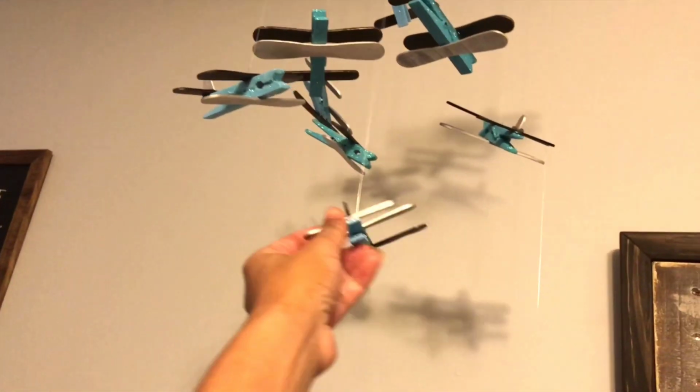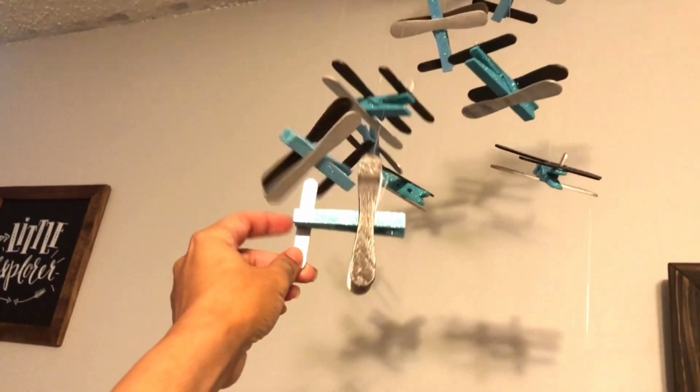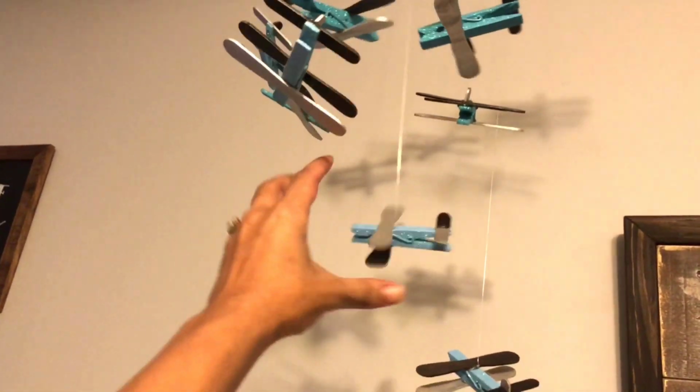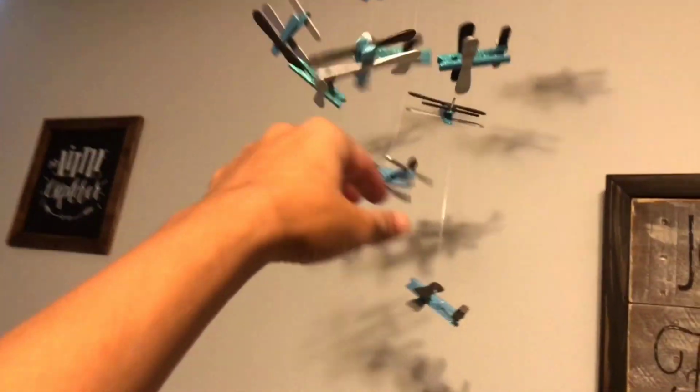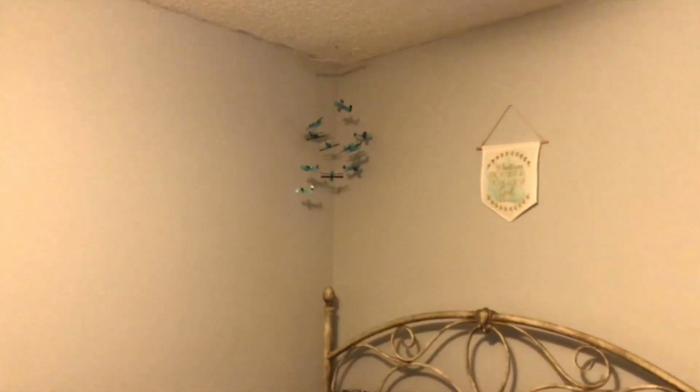And then we have these mobiles that my husband put up, but these are so cute because they're made out of little clothespins and popsicle sticks. I just thought they were so adorable and we just hung them on some fishing line and put it above the crib. So he has a double mobile. And we put one over there just to fill up some space. But this is a guest bed whenever we have guests come over.